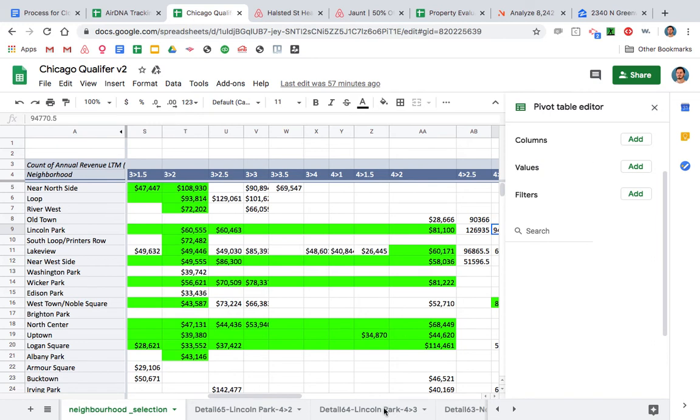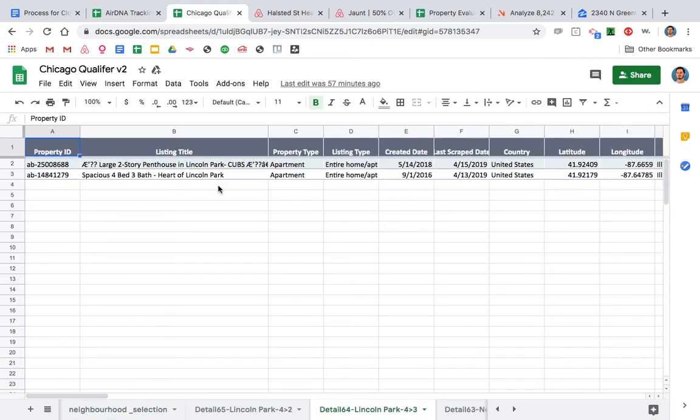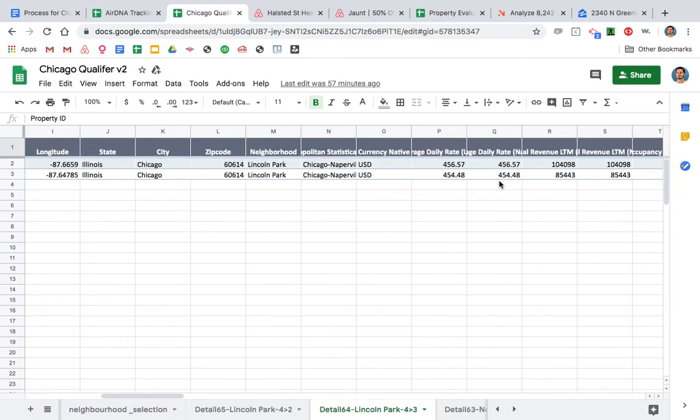And what I've done is I've opened that up so I can look at the detail of the information we're looking at there. It gives me 2 different properties in the area that are both 4 bedroom, 3 bath. And I can use this data now to see how comparable these 2 properties are, right? If I scroll across, the first thing I'm going to look at is the annual revenue. So this right here is going to show me the annual revenue.